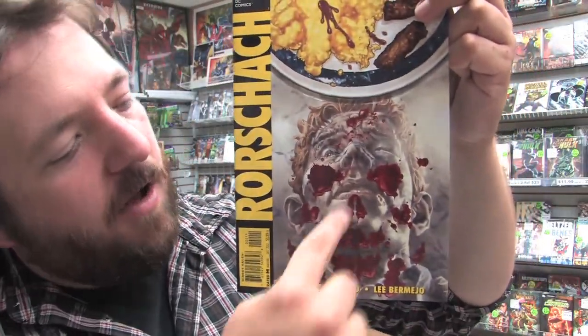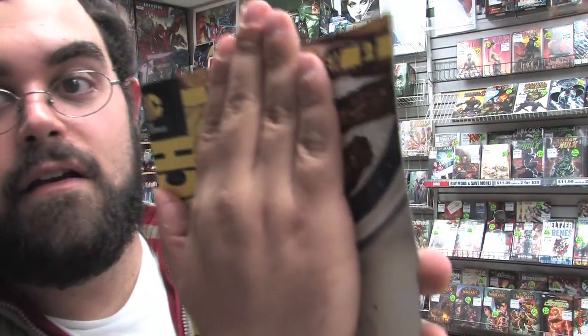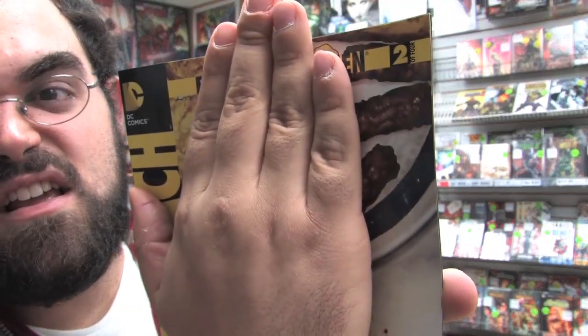Alright, now let's take a look at the DC books. First up is this second printing of Green Lantern Annual, issue number 1. For Watchmen Rorschach, issue 2. We've got a very delicious looking breakfast there. The blood pattern here also forms Rorschach's mask. Not so delicious when you do this. Ew, what's he eating? Here is the combo pack cover, and here is the Rorschach variant.